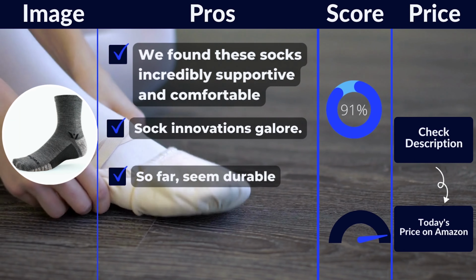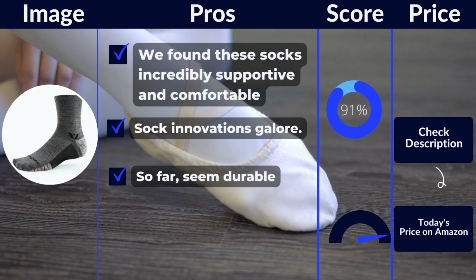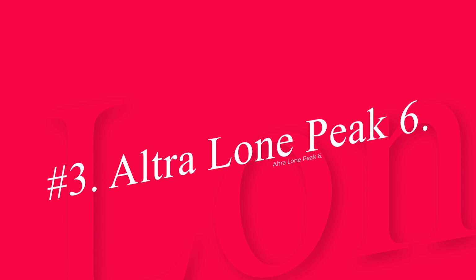Pros: we found these socks incredibly supportive and comfortable. Sock innovations galore. So far, they seem durable. Cons: expensive for a sock, but probably worth the investment. Number 3. Altra Lone Peak 6.